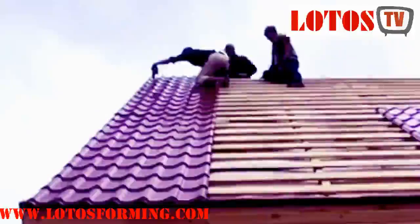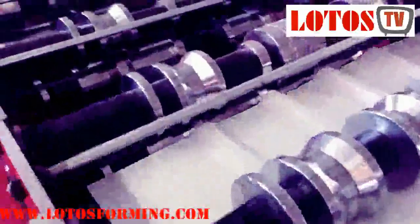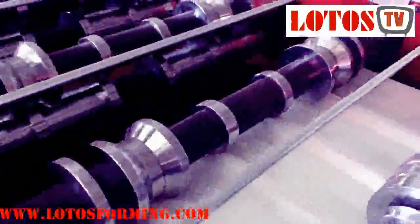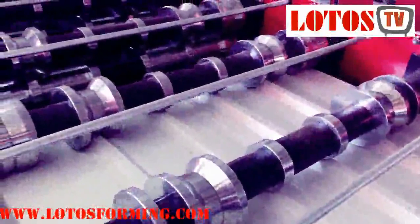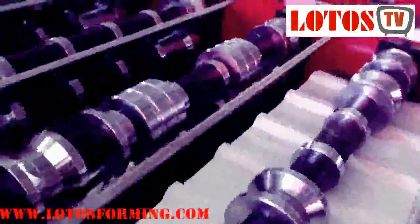LOTOSFORMING glazed tile roll forming machine is specifically designed for rolling galvanized, pre-painted and galvalume steels into glazed tile sheets. We are engaged in the manufacturing and exporting of glazed tile sheet roll forming machines. We want to give the summary of the roof and wall panel roll forming machine technical proposal.